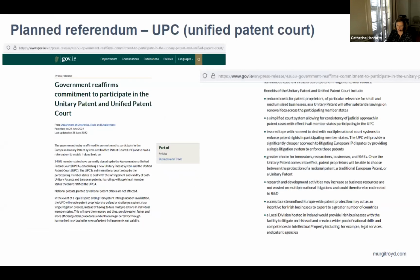Finally, one last thing I wanted to say. IP is nuts and bolts, and it's often existing quietly in most of our lives until we need to protect an invention or consider IP rights. But in fact, there will be a referendum in Ireland in 23 or 24 on IP relating to a new unified patent court that is to come into operation in Europe. Ireland does support it and has signed up as wishing to participate.